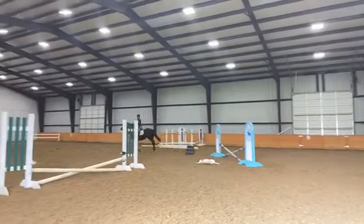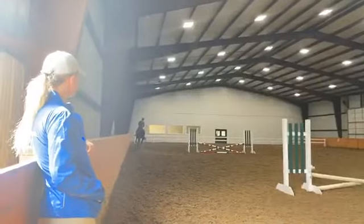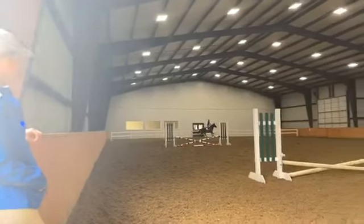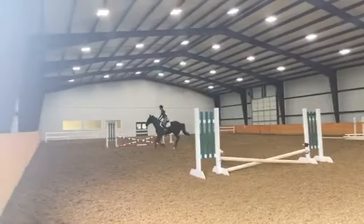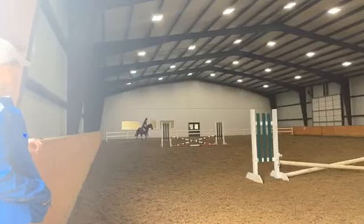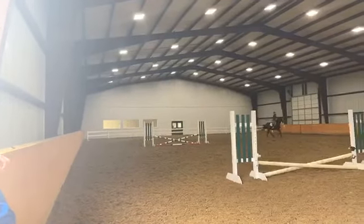He does have a really nice canter. It's super rhythmic, and he doesn't... Nice lead change. Yep. He might seem like he's going a little bit faster, but she actually doesn't have that much contact. And once he gets into his canter, then you can really just loosen your rein and he'll just canter right along.